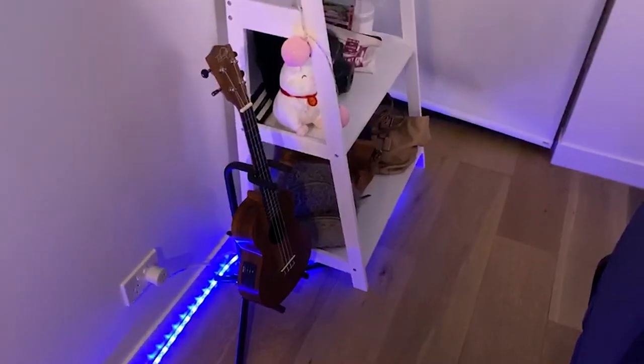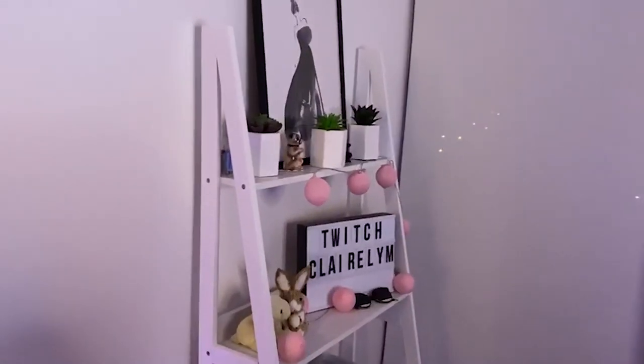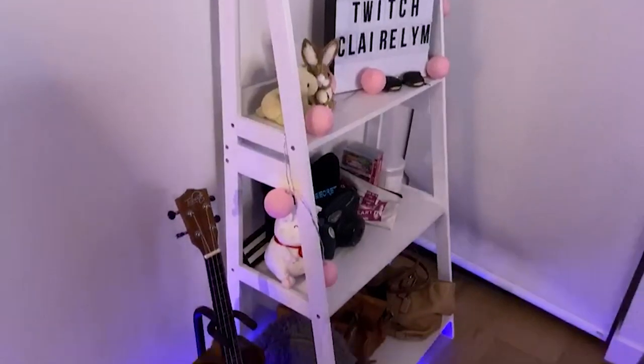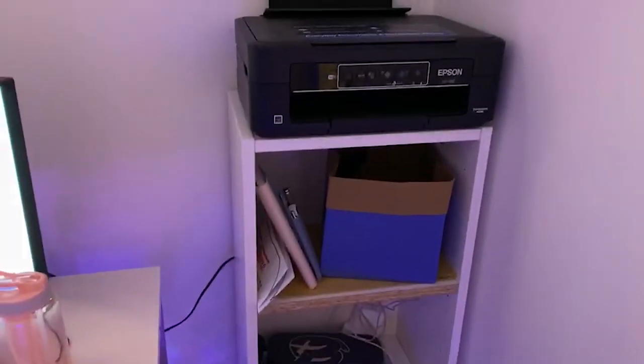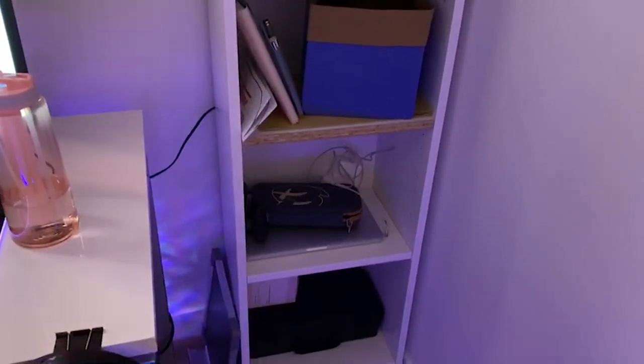Got my ukulele and my bookshelf that you see on my stream backdrop. It has like random decorations on it. I just kind of fill it up with whatever I have. Over here we have a bookshelf with a printer on it, some random stuff that I don't really use, so I just like kind of keep it here.